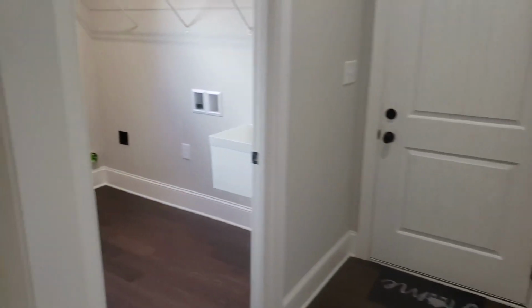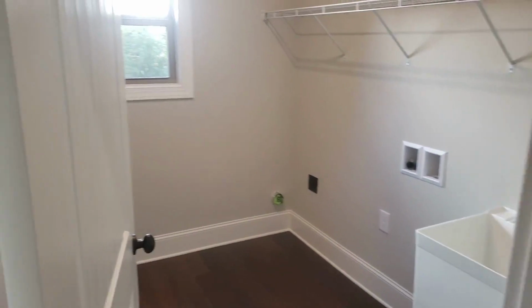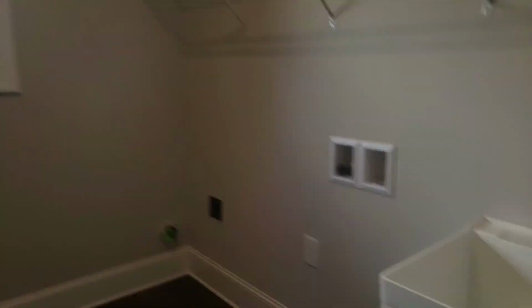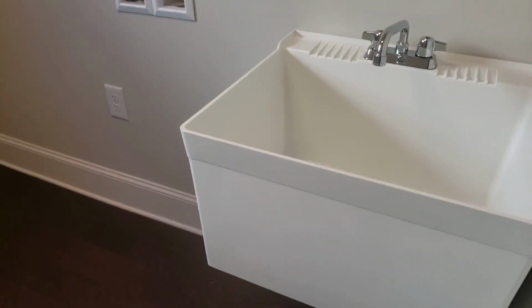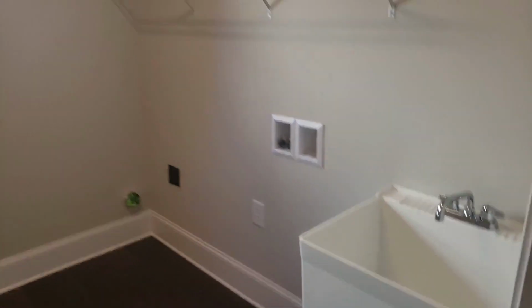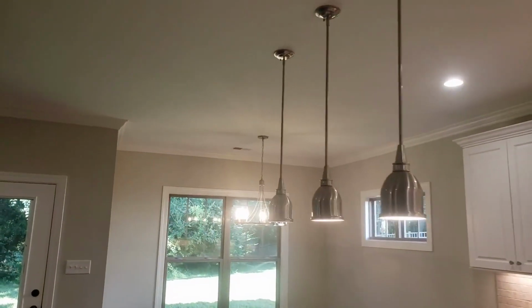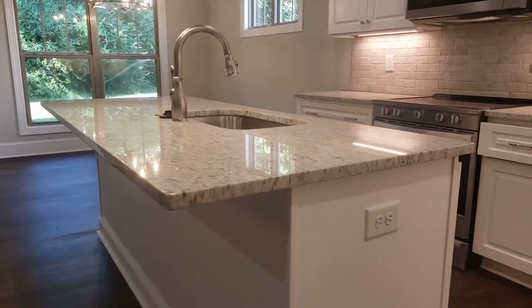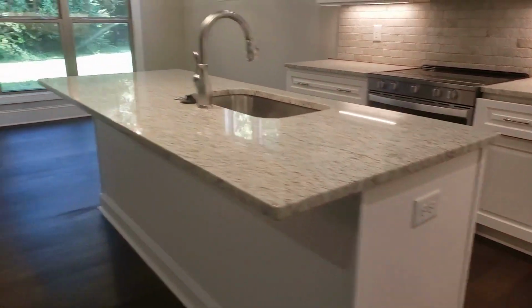Now we got a pantry here for your dry goods. Got a nice spacious laundry room here, and a nice window, you see what your neighbors are doing. And of course our fiberglass utility sink. I love the shelf for hanging laundry on. Pendant lights over the kitchen island. Nice big island with an overhang. And of course, you gotta have a place to plug in your mixer.